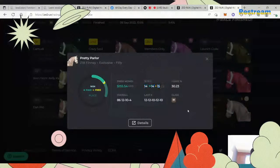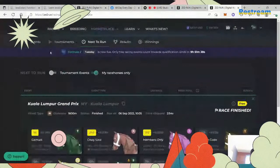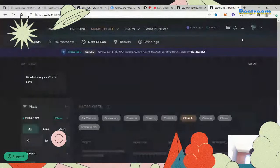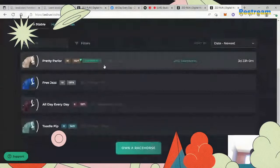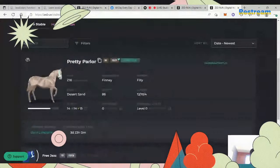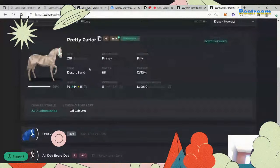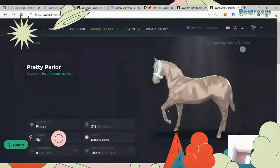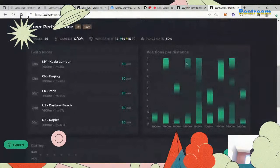I do not know. I've never seen a horse do this. It's probably because of like 86 races. It's really not guaranteed yet. But what the shit? That was the weirdest thing.